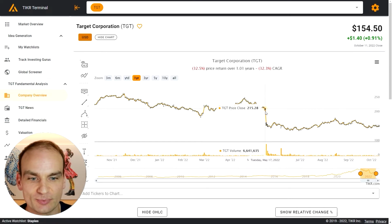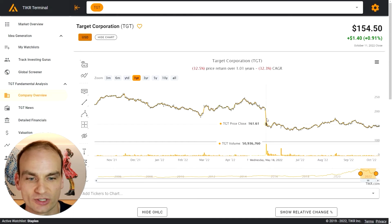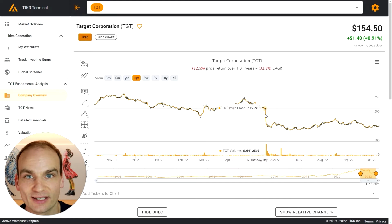Target, as you can see back in May, the share price for Target went from $215 down to $161. Significant drop in one day. That happened on their earnings. What essentially happened to the company was, it wasn't so much that they downgraded forward revenue growth, it was that they downgraded forward earnings growth.